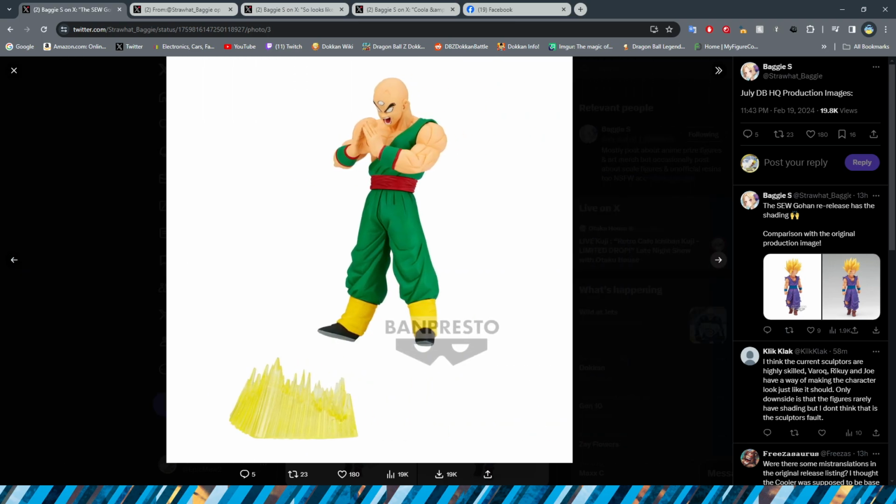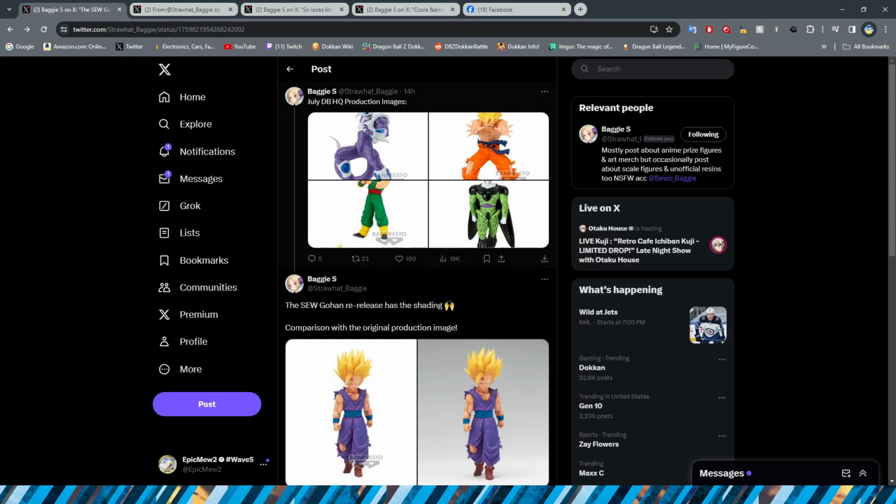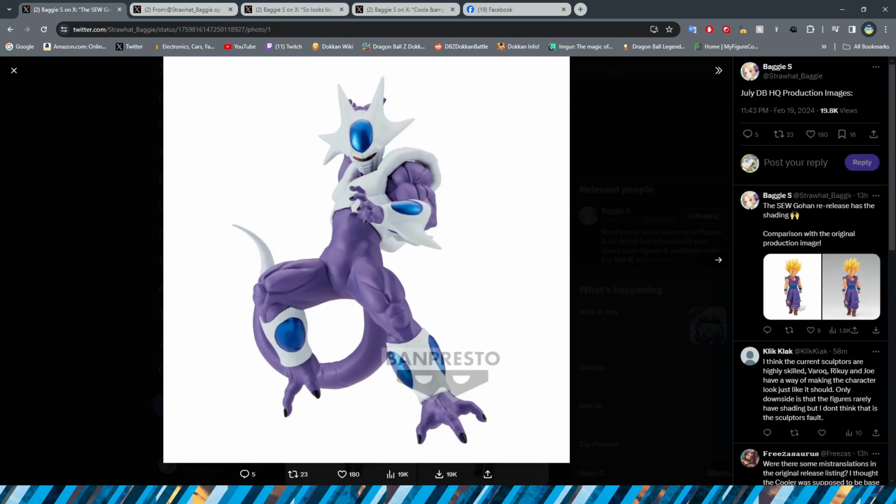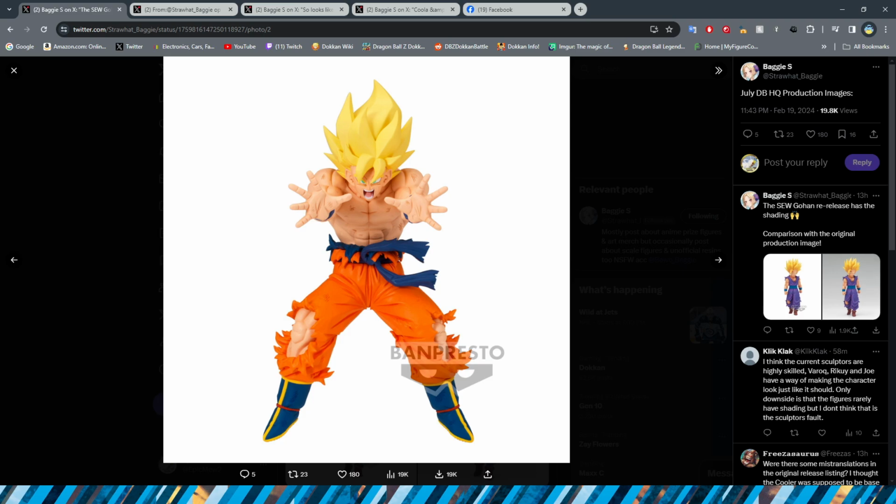Honestly, I think I'm the most excited for Cooler and Goku. Maybe even Tien more. Like, Tien is just because Farouk's sculpts, his sculpts are insane. He's so good, right? But obviously, the Cooler and Goku combo is going to be really, really cool. And I like as well on Goku, they gave him a lot more of that puffy hair look as well, too. It's a lot more reminiscent of that, like, Namek Saga era. So that is really, really cool to see.